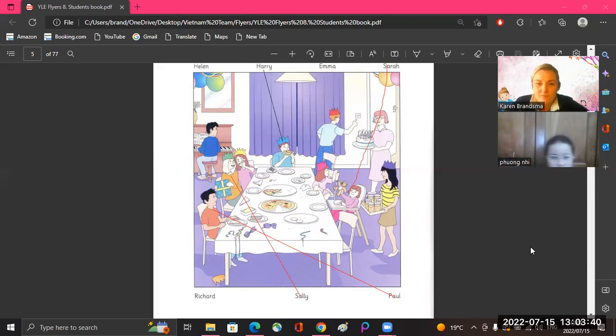Have you met Emma? Is she the woman who's bringing the birthday cake in? No, not her. I mean the girl. She's wearing a t-shirt with stripes. Oh, yes, I see her. She's carrying some glasses to the table. Yay, good job.